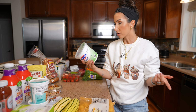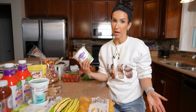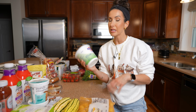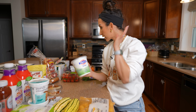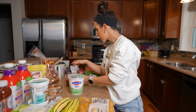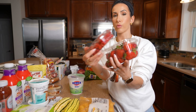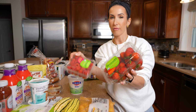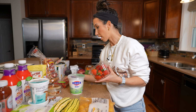120 grams in a serving, 120 calories in a serving, 17 grams of protein. So a really easy way to have a high protein snack if you're not lactose intolerant. This I will add some berries to. I got some organic strawberries as well as organic raspberries. I love organic raspberries in the Greek yogurt. Just a really good combination.